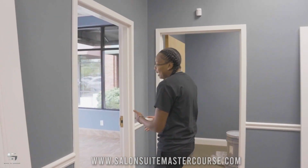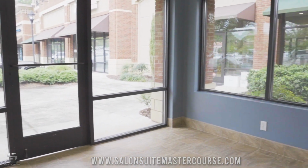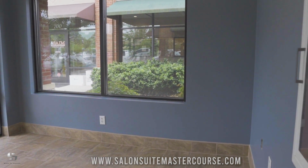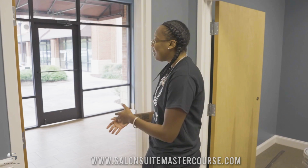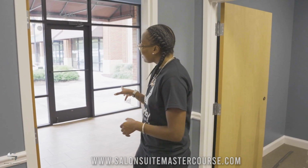This suite already had the tile, and it was funny because when Sparkle, who's been working with me for years, she's actually doing her own Remedy franchise in Chicago. So she's been here working part-time, helping me out. And she was like, oh, okay, well, I thought that first room was going to be a suite because that was big and this would be the receptionist area. And I'm like, you know what? I could have done that, but I already got it in my head how we're going to do this. So this is another suite right here.